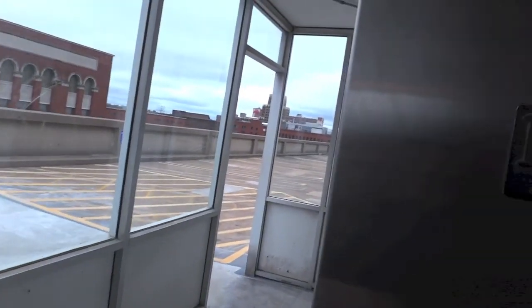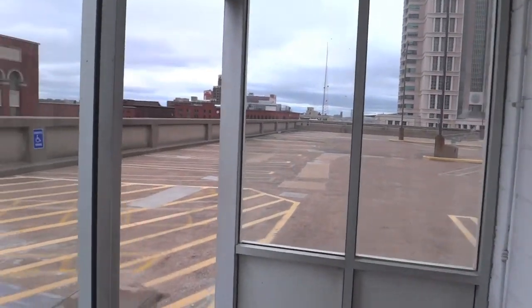No, there's still color code the floor. Yeah. Want to get a view out here? It's kind of chilly. You might be able to. Okay. I'll take a look real quick.